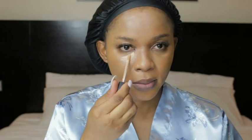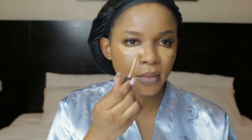To conceal my under eyes, I'll go in with the NARS Radiant Creamy Concealer in Caramel, which is a shade lighter than my foundation, in order to avoid flashback when I take pictures, because sometimes that's what I do while I'm waiting for my passengers to show up. I apply a generous amount under my eye. I go in with the damp beauty sponge.